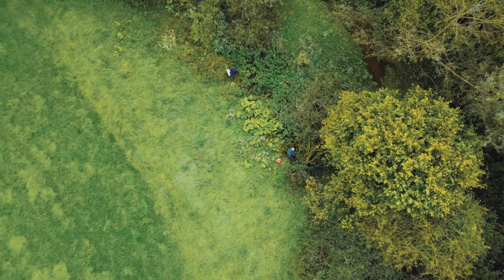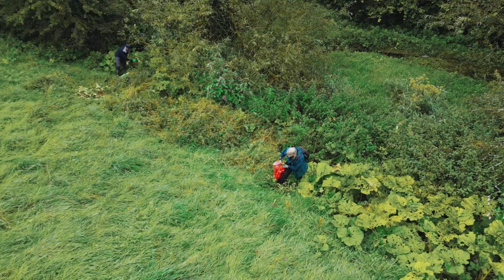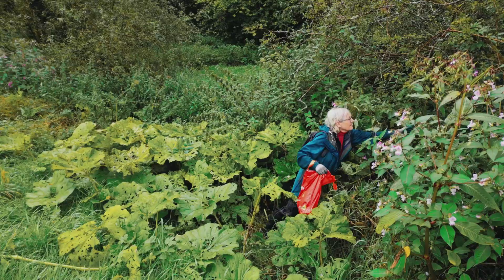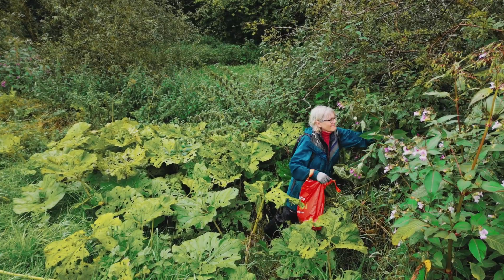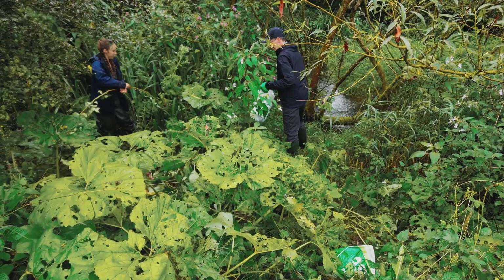One of the wonderful parts of the project is getting volunteers involved. We're dealing with invasive species such as Himalayan balsam and activities like tree planting and hedge planting as well. We're here in a rainy field to do a bit more removal of this plant behind us called Himalayan balsam. We're removing it because it's a really invasive plant and it completely takes over the riverbanks.